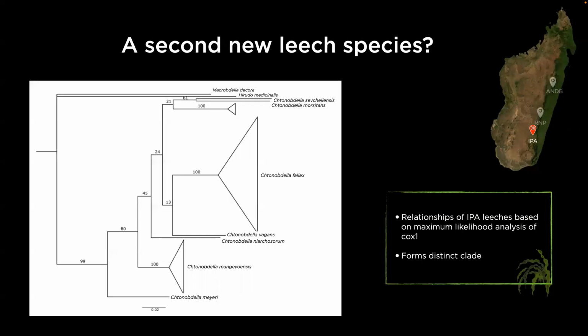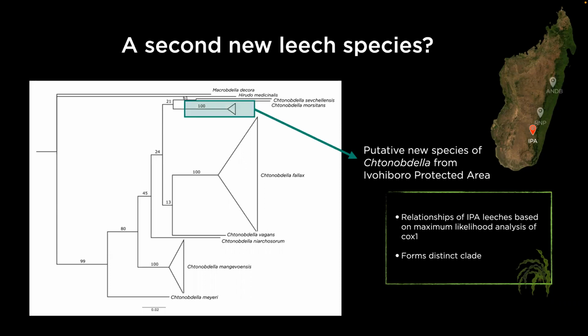And as a quick aside, when I look at the leeches I collected from the IPA, from the Avoyburu protected area, I do see putative evidence of another new species, which is very exciting, and which is work that I'll be working on post dissertation.